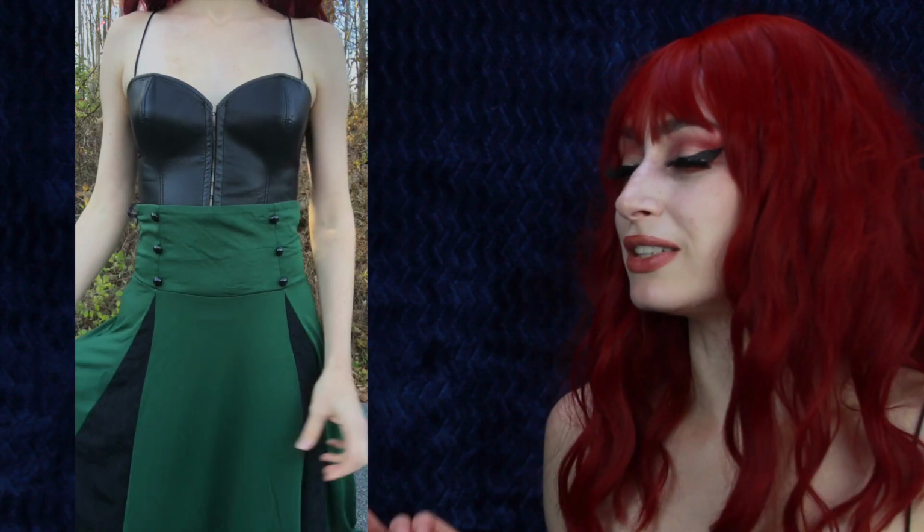But this is a really cool skirt, and of course I had to get it because I'm a Slytherin and I do not own enough Slytherin green. This color is the perfect Slytherin green. I love it so much. This has 6 buttons going up the top of the skirt, which do absolutely nothing. They're there for aesthetic purposes only.